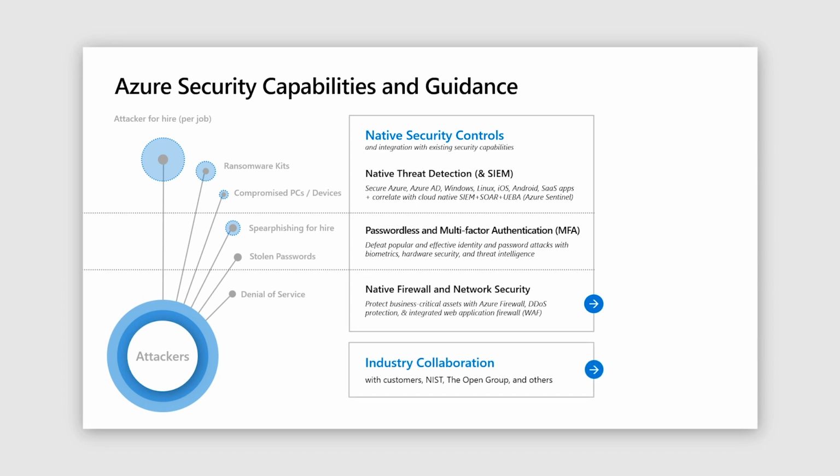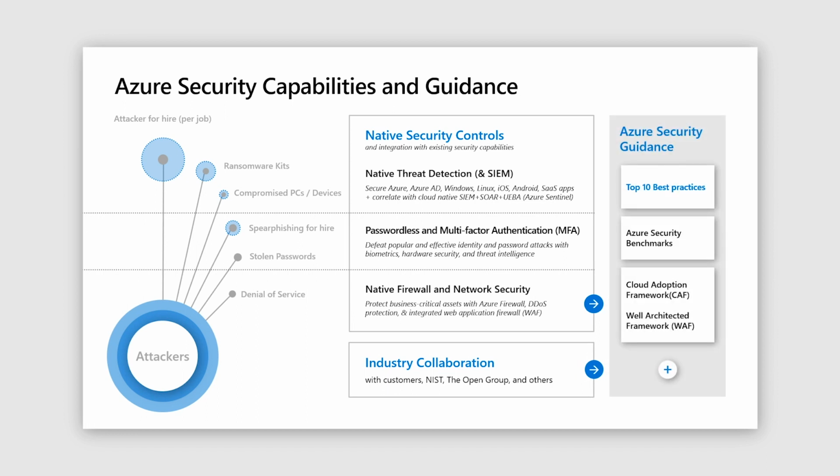The other thing that we've been focused on is really learning and then teaching our customers. So we've learned a lot from our customers. There's a lot of very sophisticated customers that we've learned from. We also work with NIST and the Open Group and many other experts in industry working together, because we want to build guidance for our customers, because we know the cloud is new. We'll be talking about that quite a bit, and so it takes a lot of education. But we also found that customers really want clear, prescriptive guidance that says exactly what to do. And so we've invested quite a bit into a number of different forms of that guidance.